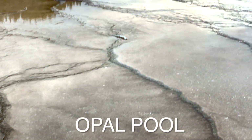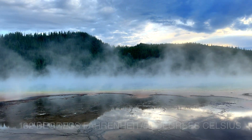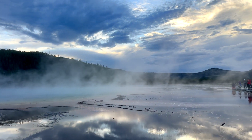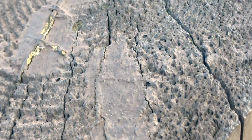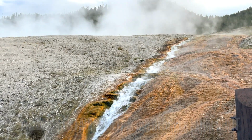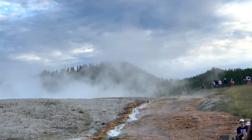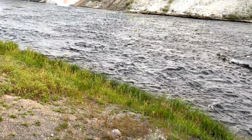Then, the Opal Pool. The Opal Pool temperature is usually more or less 132 degrees Fahrenheit or 56 degrees Celsius. And the last one, before we head over to our bus, is the Turquoise Pool. This one is hotter than Opal Pool. Its temperature is between 142 degrees Fahrenheit and 160 degrees Fahrenheit, or 61 degrees Celsius and 71 degrees Celsius. And the name was given by a member of the Hayden Expedition of 1871.